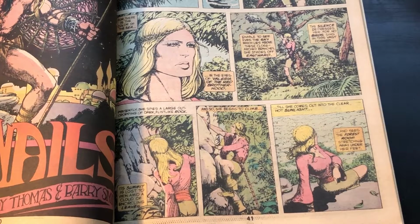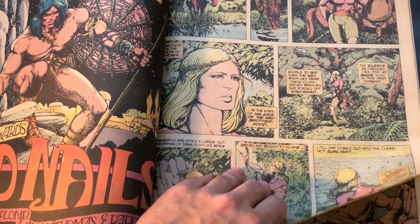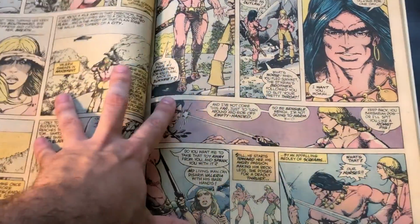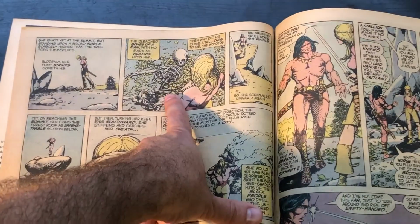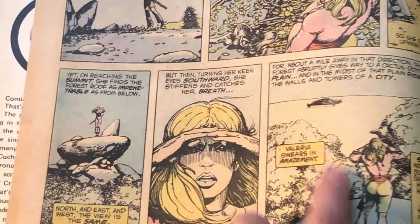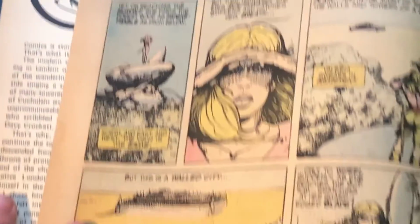I will note that this neckline is going to plunge continuously throughout the book, and I find that kind of funny. Anyway, so she climbs to the top of this hill because she doesn't know where she is. She wants to get a better look at things, and she finds a skeleton up there. Good looking skeleton. And she can see a walled city in the distance with a bunch of bare ground in between it. So that's our first hint at something interesting coming.